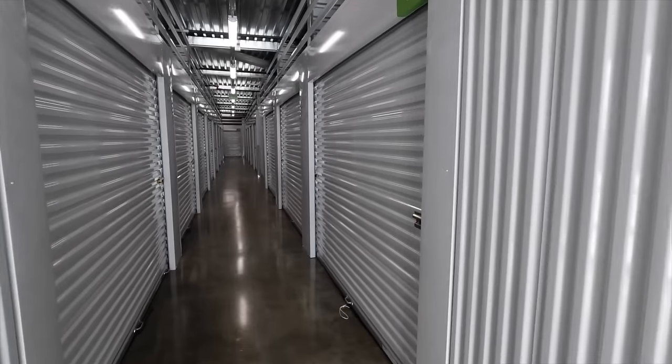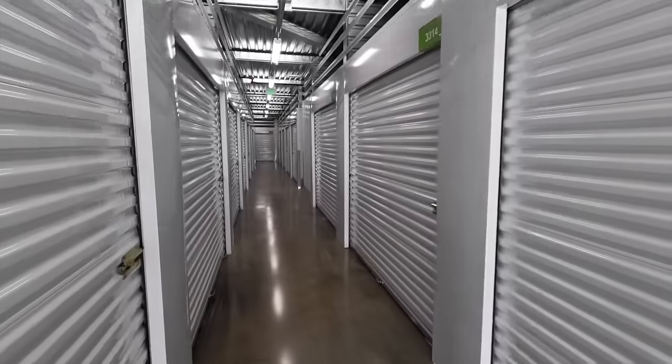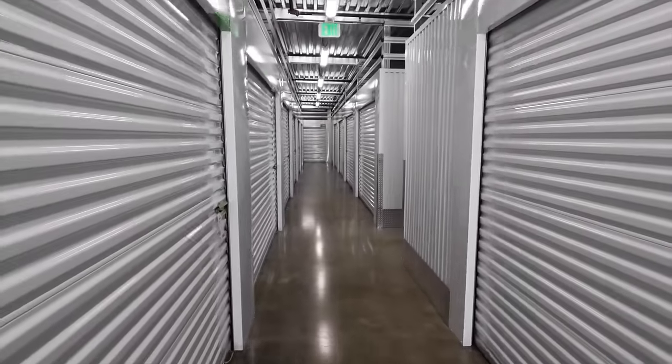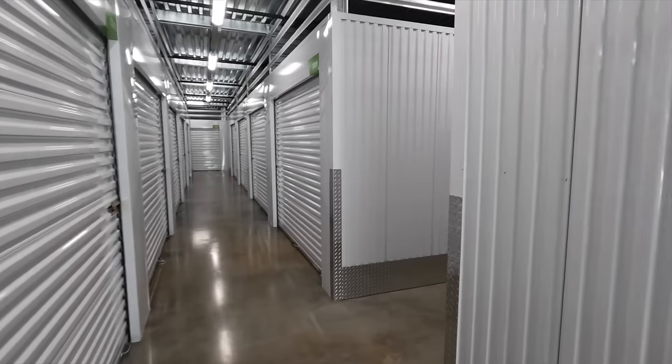Okay, I've gotten a unit right next to the window. Do you guys remember that unit? It was the Native American unit. And that was really cool, to unbox it right by the window.